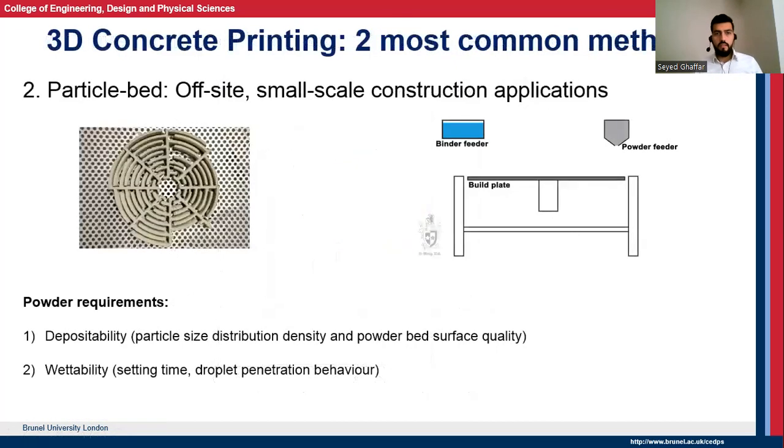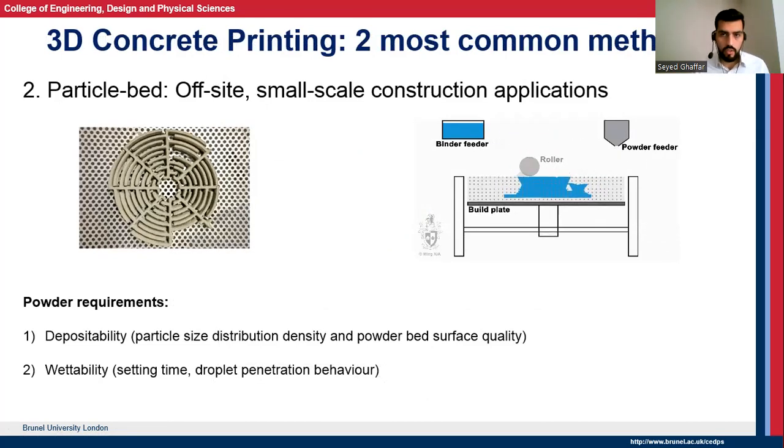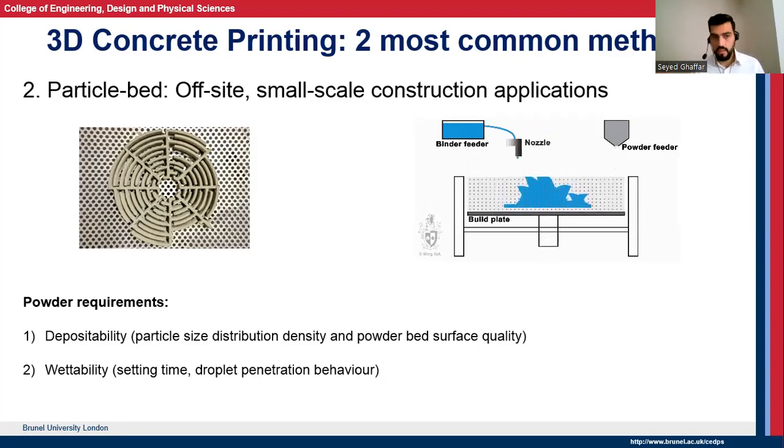The second common method for 3D concrete printing is particle bed, which is very suitable for offsite applications. It is very small scale, high precision, and you can really realize very, very complex geometries without having to worry about the conditions that you're printing in. And if things go wrong, of course, you can easily adjust it, which in that regard is a lot more advantageous compared to extrusion-based techniques.